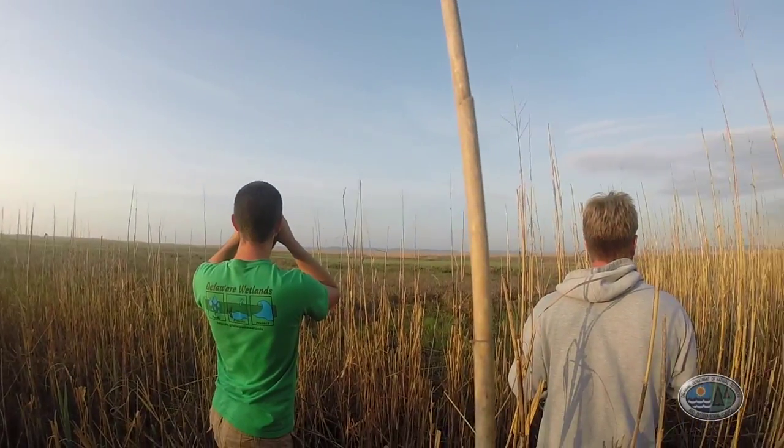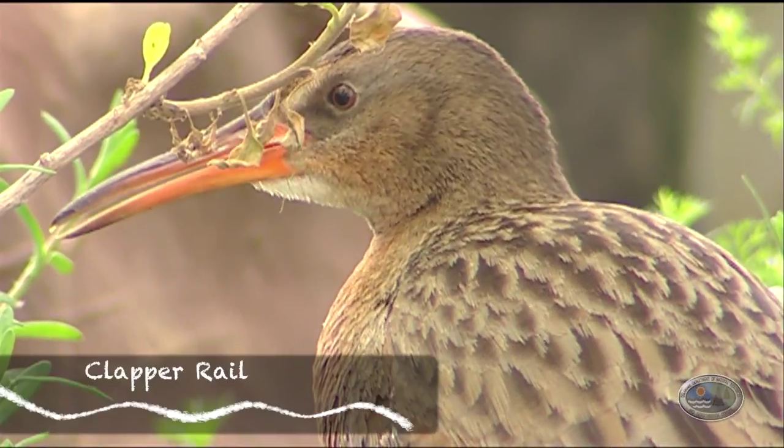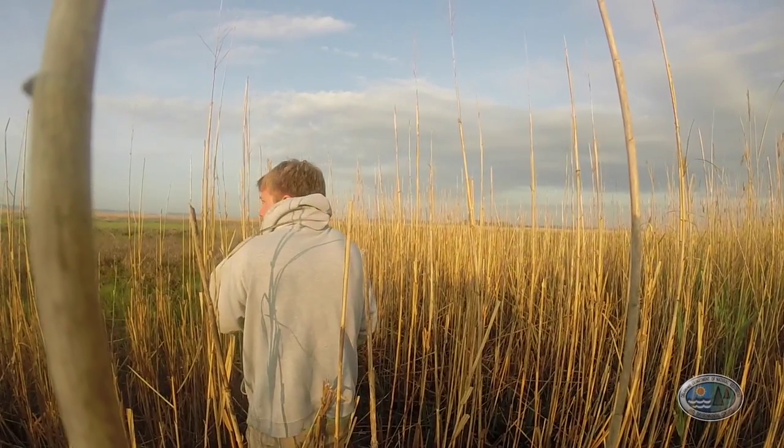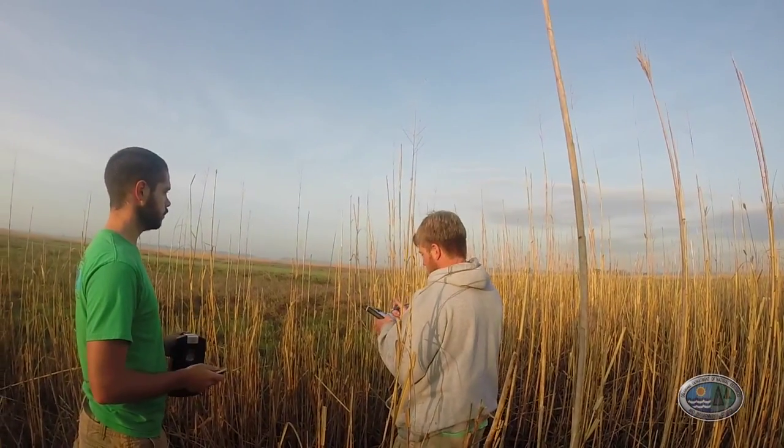So some of them are rail species. We have the clapper rail, the Virginia rail, the black rail, and the king. All of those except the black rail live here year round. And you're most likely to hear them, but you won't see them. If you've ever been into a salt marsh, you have heard the clapper rail. It's one of the most common, distinct salt marsh sounds that you will come across. So what we do is we set up and we listen for them. And if we hear them, we'll mark it down and we mark how many we hear.